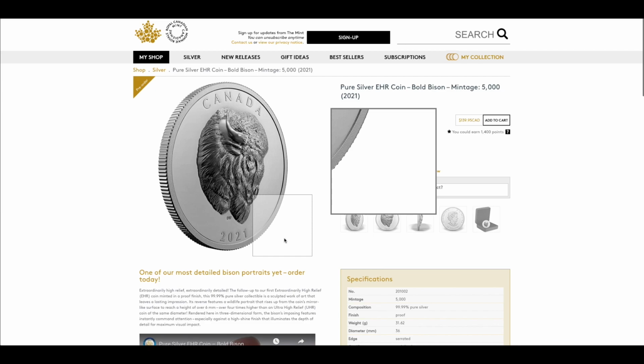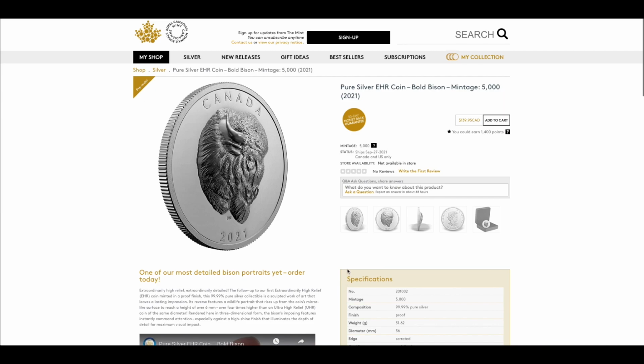I think back then, if memory serves me, the Bold Eagle silver coin had a height of 5.95 millimeters from the surface of the coin. And this one here, they say it's just a little bit over 6 millimeters. So I think that minute difference is really not going to take the crown, but it continues that series with the wildlife portraits from Canada. This is the second coin in its series. So if you are following along or are collecting that series, this is definitely something to take a look at as well.